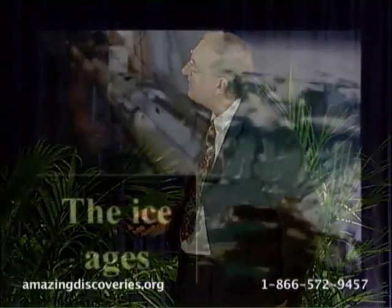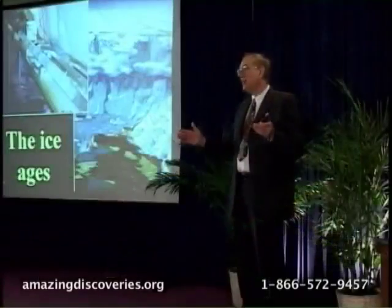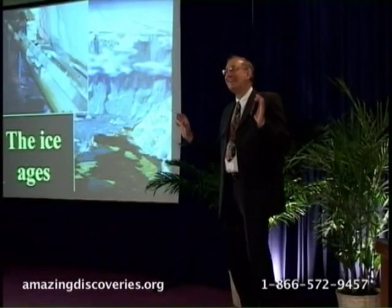Where do they get the evidence from? Well, they drill down through the ice cores, right? And they come up with this. Here's an ice core that they've drilled in Greenland. And they say, well, okay, look at this ice. You can see that there are different colors. There's a ring, another ring, and another, and another. And you count them all up, and you make a deduction.